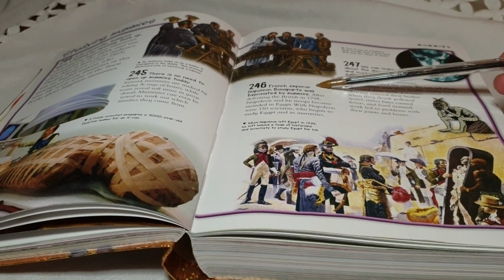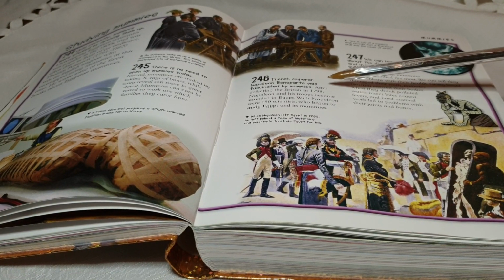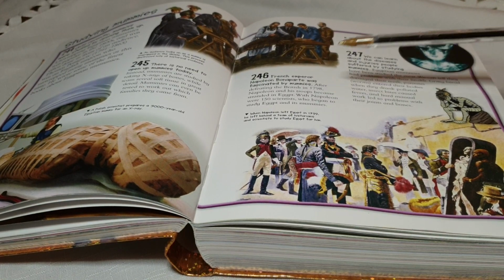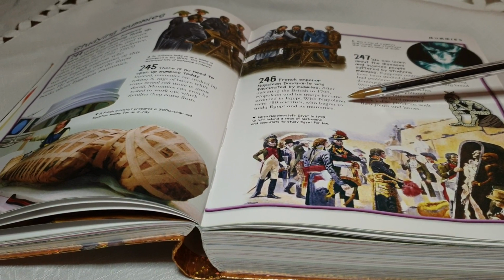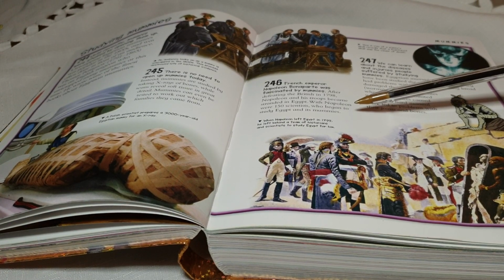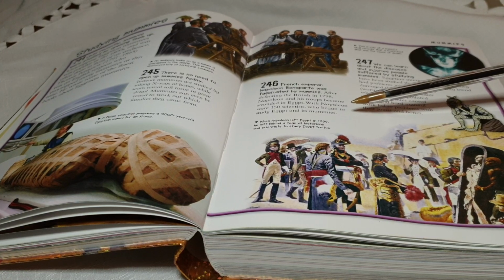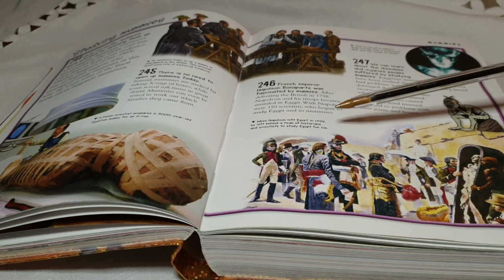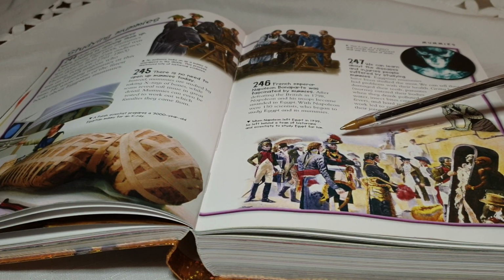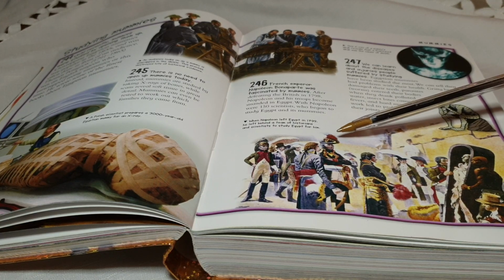French Emperor Napoleon Bonaparte was fascinated by mummies. After defeating the British in 1798, Napoleon and his troops became stranded in Egypt. With Napoleon were 150 scientists who began to study Egypt and its mummies. When Napoleon left Egypt in 1799, he left behind a team of historians and scientists to study Egypt for him.